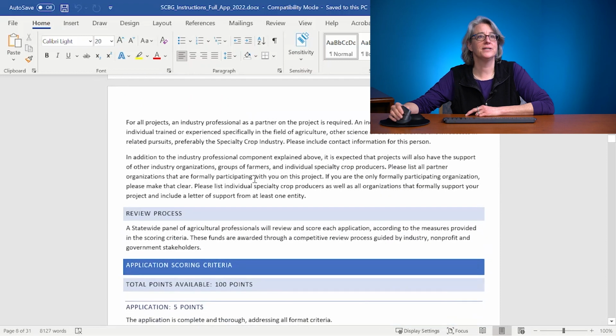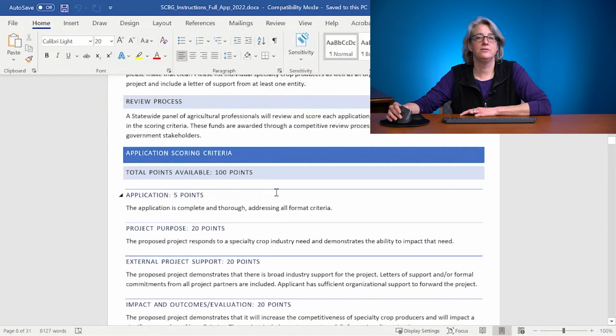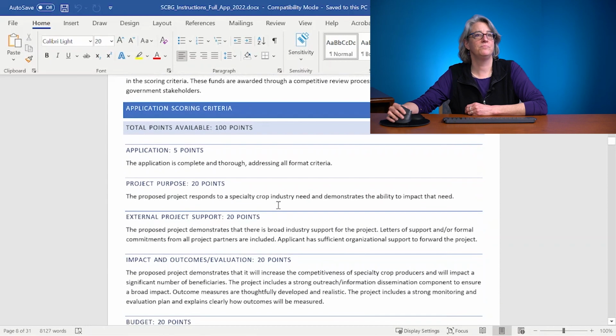Project support, having an industry professional as a partner is required, and we definitely want letters of support. Organizations, you could be a group of farmers and individual crop producers, but just please list everyone that's formally participating in your project so that we have a sense of that. We have a statewide panel of agricultural experts and professionals that review the applications. So here's our point scoring.